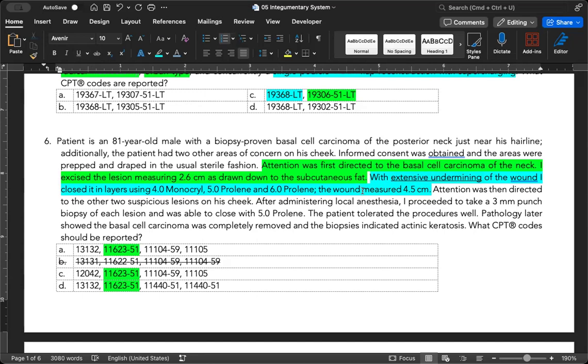And again, our closures are going to be grouped by their complexity and then also by their anatomic location. So our anatomic location, again, is on the neck. So underneath complex for the neck, for a wound that measures 4.5 centimeters, what code would we use?